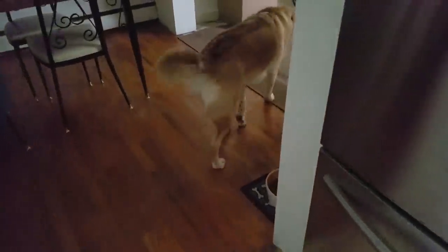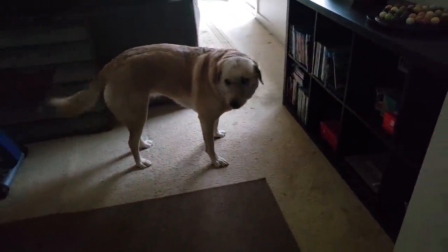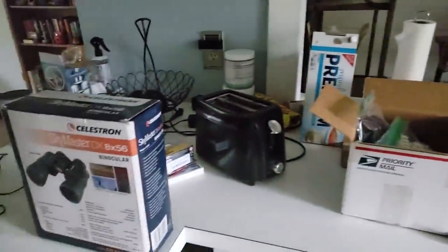All right, so I just got home. Soph is eating her kibbs. She likes to bring them around here and chew slowly. Good girl. Pardon the mess of a countertop. I've been going through some things.